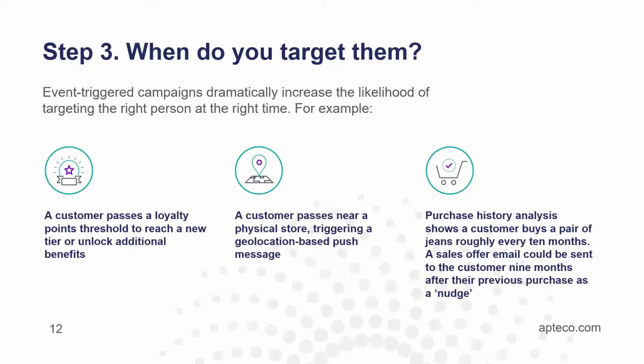Time-based event triggers could be, well, the classic one is, of course, the birthday campaign or your anniversary campaign, or it could be what we call next best time. So using the purchase transaction data to look at patterns to predict when someone is most likely to come into question for a repurchase of a particular product.